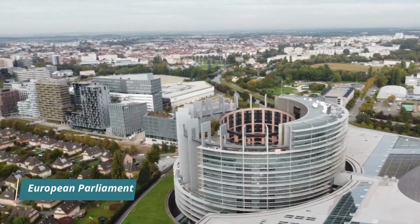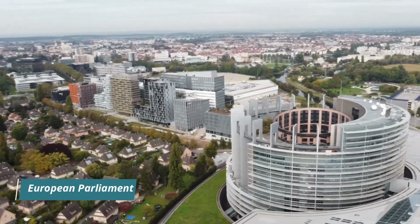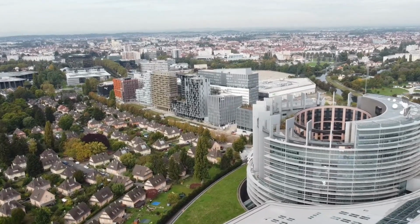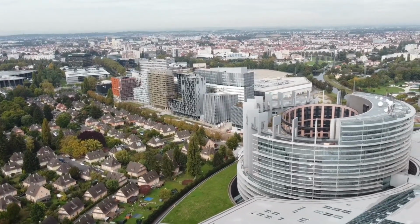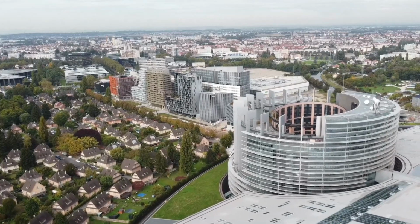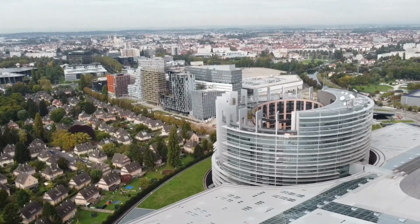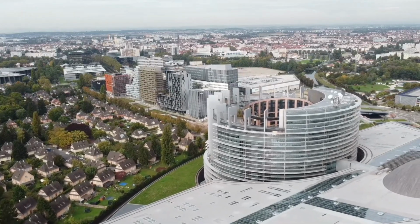Visit the European Parliament. Strasbourg is the official seat of the European Parliament, and visitors can take a guided tour of the Parliament buildings. The tour provides an insight into the workings of the European Union and the role of the European Parliament in shaping European policies.